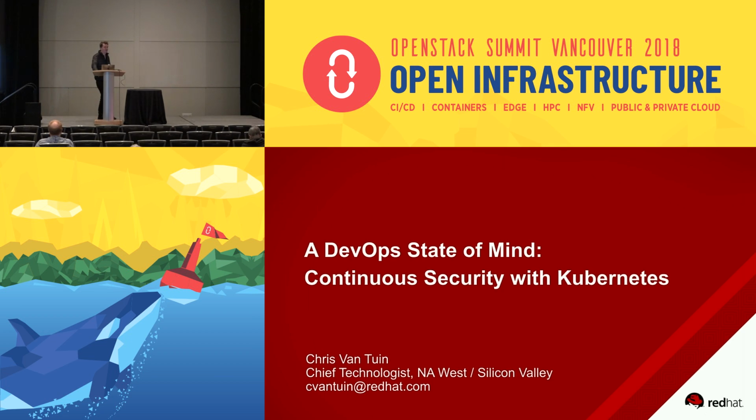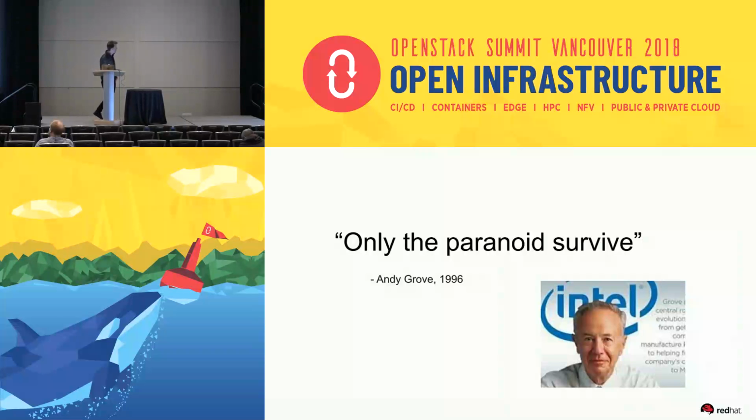I've been with Red Hat for about 13 years. I work with strategic partners and customers up and down the West Coast. And today's talk centers around security and Kubernetes because they're fast becoming integrated with OpenStack. And we'll talk about how you can manage the security in such an environment.